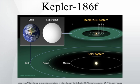Kepler-186f is an exoplanet orbiting the red dwarf Kepler-186, about 500 light-years from the Earth. It is the first planet with a radius similar to Earth's to be discovered in the habitable zone of another star. NASA's Kepler spacecraft detected it using the transit method, along with 4 additional planets orbiting much closer to the star. Analysis of 3 years of data was required to find its signal.